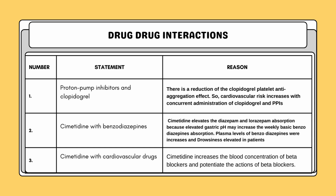Proton pump inhibitors and clopidogrel. There is a reduction of the clopidogrel platelet anti-aggregation effect. So, cardiovascular risk increases with concurrent administration of clopidogrel and PPIs. Cimetidine with benzodiazepines. Cimetidine elevates diazepam and lorazepam absorption because elevated gastric pH may increase the absorption of weakly basic benzodiazepines. Plasma levels of benzodiazepines were increased, and drowsiness was elevated in patients.